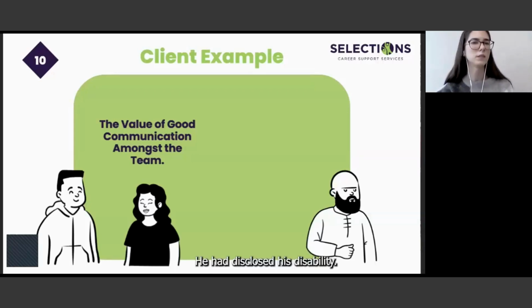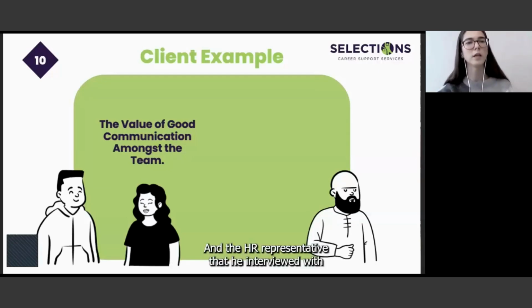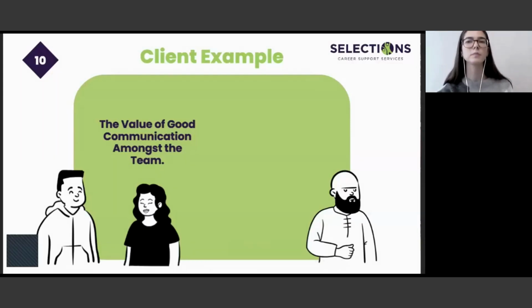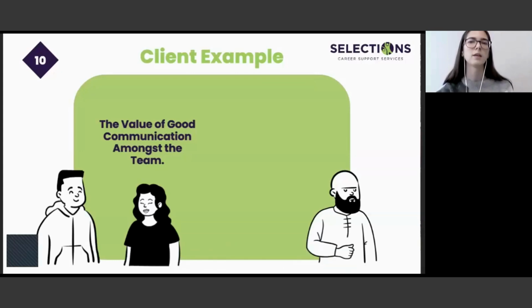He had disclosed his disability. He had mentioned that he couldn't operate machinery or anything like that. And the HR representative that he interviewed with was willing to work with him, willing to accommodate if he needed it, and decided to hire him anyways. The client was ecstatic as he had had a really hard time finding a job because of his disability.